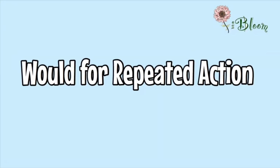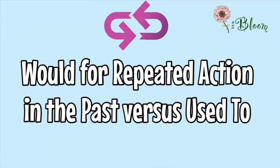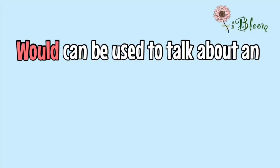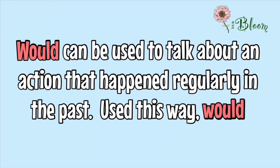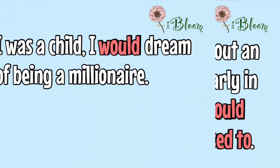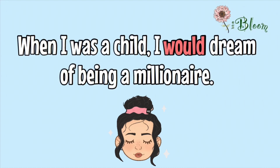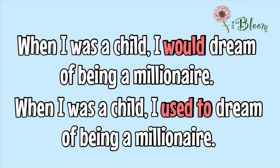Now we're moving to the second point in our lesson. Would for repeated action in the past versus used to. Would can be used to talk about an action that happened regularly in the past. Used this way, would means the same thing as used to. When I was a child, I would dream of being a millionaire. This sentence has the same meaning as when I was a child, I used to dream of being a millionaire.